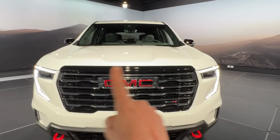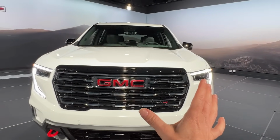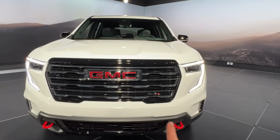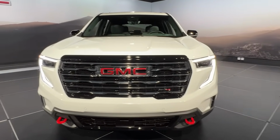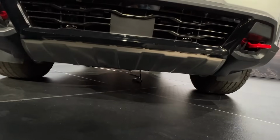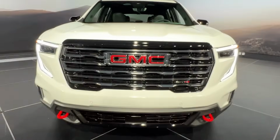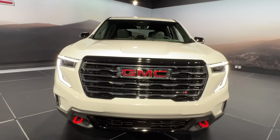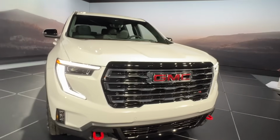Now, you've got a glossy black grille, which is going to add sportiness to the exterior looks, but the big key here is going to be the fact that you have these very attractive red tow hooks that are very functional. And then if you drop down here, you can see you have a factory installed skid plate that is meant to be incredibly capable so that when you take this vehicle off-road, you can do off-road things.